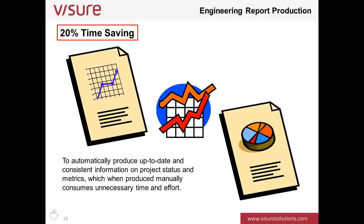The problem often stems from the gap between the engineering data and the production of the document. This gap can be eliminated when you actually capture this information in Visure or the requirements database. There are numerous engineering reports from Visure requirements which can be produced at any time in real time during the requirements analysis and requirements development phases, covering functional design or functional allocation phases.